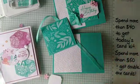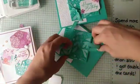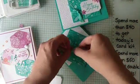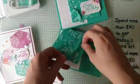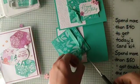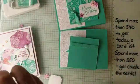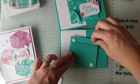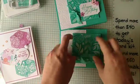So I'm using the Summer Splash on this card to match our cardstock. And I'm just going to wrap it around that square and tie in a knot. Like that. And you can kind of arrange it however you would like. Trim as long or as short as you like. And then this square I'm going to attach with dimensionals. And we'll just kind of put it off to the right a little bit.